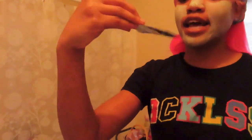So it's basically self-explanatory. You open the pack. Let me show y'all. You open the pack, it has instructions on it, but I'm gonna just tell you what you do. The long piece is for the top row, and the short piece is for the bottom row. And you just stick them on and keep it on for 30 minutes, an hour. I'm probably gonna do 30 minutes because I don't know about an hour. But yep, that's that.